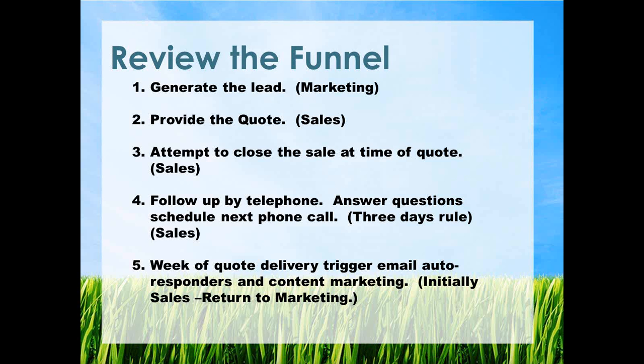When we get that lead, we provide the quote. The sales department provides the quote. Whether it's that instant quoting, whether it's that quoting on demand, or whether it's old school quoting, that estimate needs to end up in the hands of the person who requested it as soon as possible through one of those three ways.